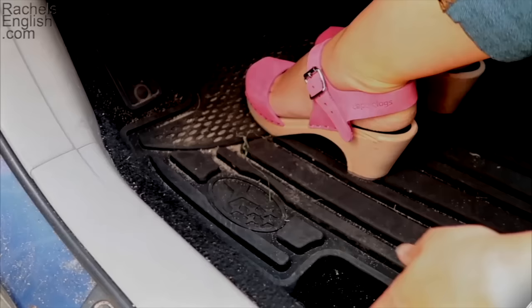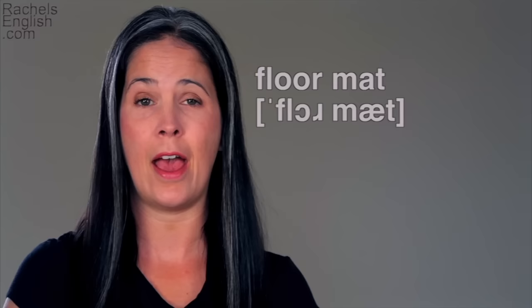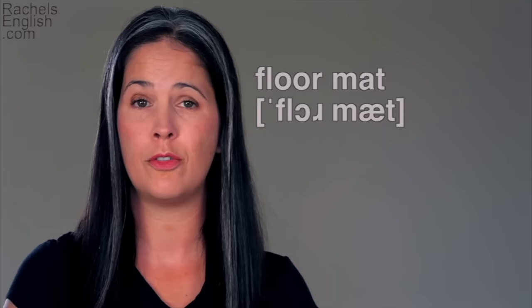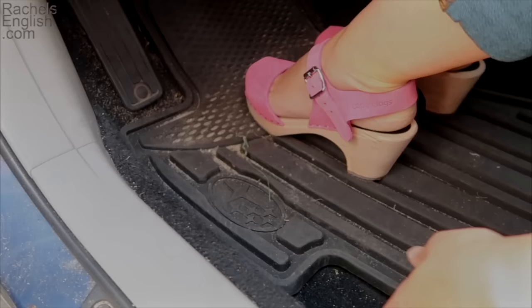Here's the floor mat. Floor mat. Floor. Phonetically, this would be written with the aw as in law vowel, but before R, this vowel is much more closed. The lips round more, and the back of the tongue pulls back more. Floor. Floor mat. Say that with me. Floor mat. Here's the floor mat, and we have the gas pedal and the brake.